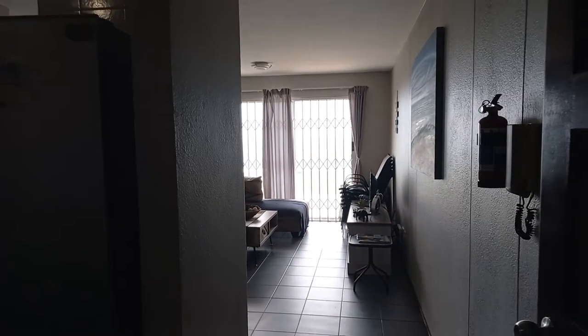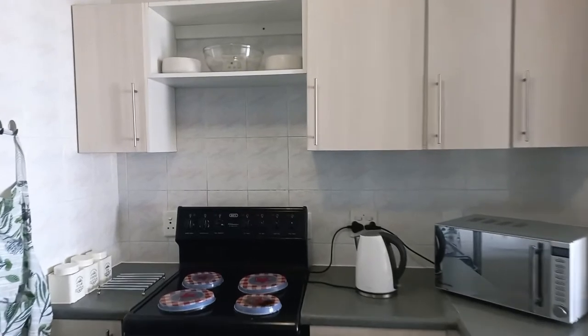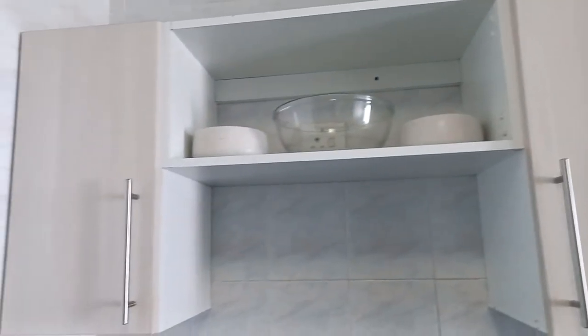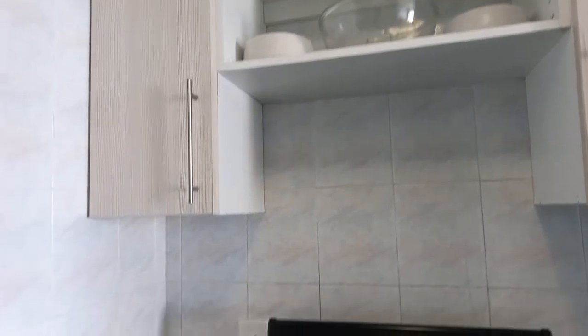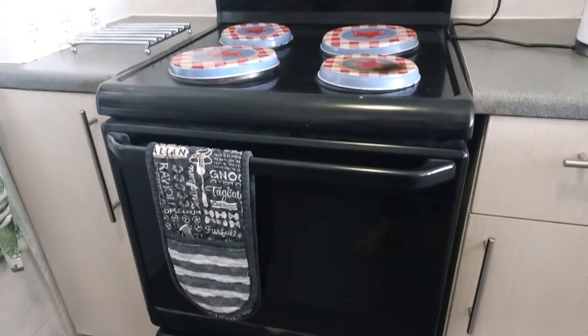Okay, entering the door to this unit in Chesapeake Bay, three bedrooms. Turning left from the front door, we're entering the kitchen with built-in cupboards. It has a four-plate stove, DJI stove.